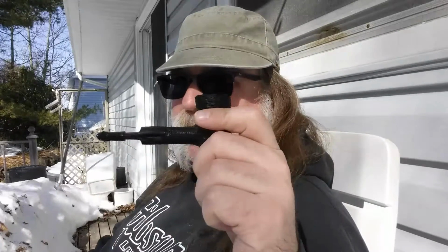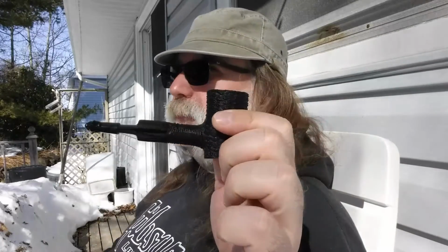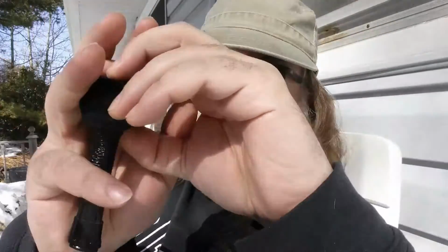Getting a little gurgle. This Medagner P2 poker, blue collar poker. Says on the bottom, I don't know if you can make that out or not. There's the camera.